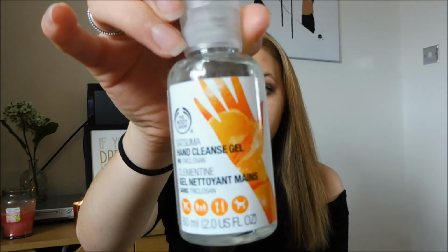The one I've got in my handbag at the moment is the Strawberry Laces one by Carex. I also have this one in my drawers, which is the Satsuma Hand Cleanse Gel from the Body Shop, which my mum got me. If you don't already know, Satsuma is one of my favourite scents. I'm going to pop some on now because you can never be too clean. And then I've also got a big pumpy one on my desk as well, which I just use before I use my laptop and stuff.